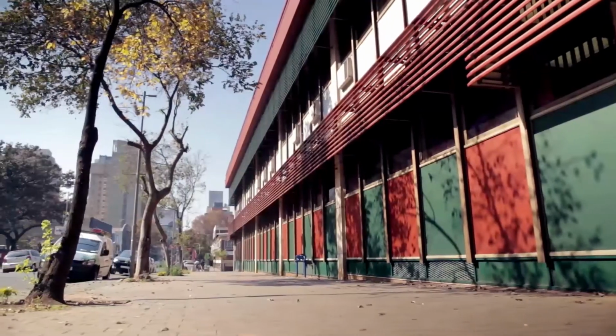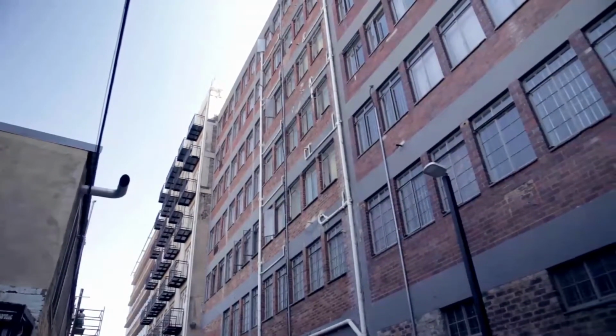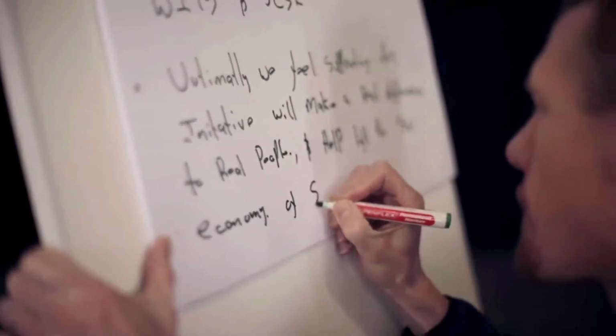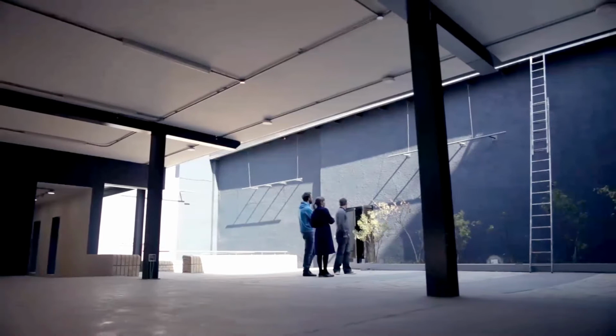Today we are in the Shimalakong Design Precinct. It's a partnership between the City of Johannesburg and the University of Witwatersrand. And we're hoping to build the bridge between the city economy and the future ICT digital economy.